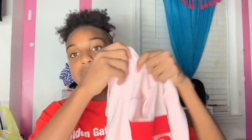Next one is, I don't know where I got this from. So basically, I probably got it from Macy's just like I got the other one from. But it says Levi. And it's pink and red. And it's a size small. So why did I get an extra small in this one, but a small in that? Doesn't make sense. But it's a size small, and it's just a regular shirt.